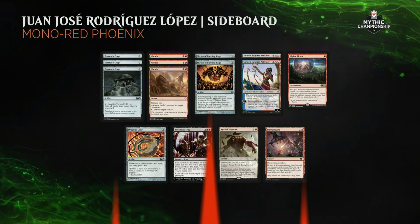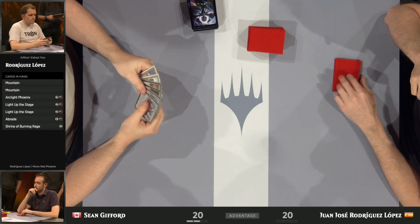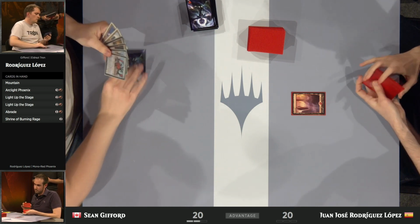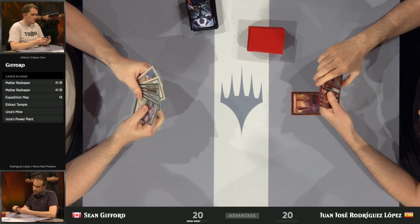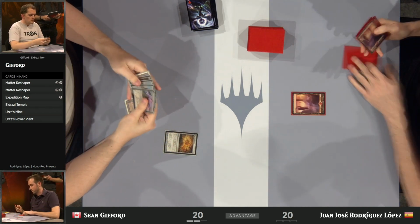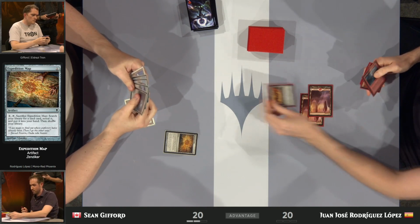All right, well, the players are in readiness for the next game here. Game number 3 between Sean Gifford and Juan Jose Rodríguez López. You can see the mono-red Phoenix player getting off to a slower start. No one drops so far. Gifford just 1 game away from a Mythic Championship semi-final appearance. There's an Urza's Mine. It's not a tower. Don't believe the lies. And an Expedition map, a turn 1 play here for Gifford.